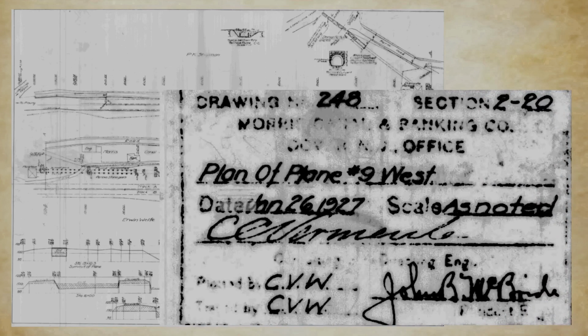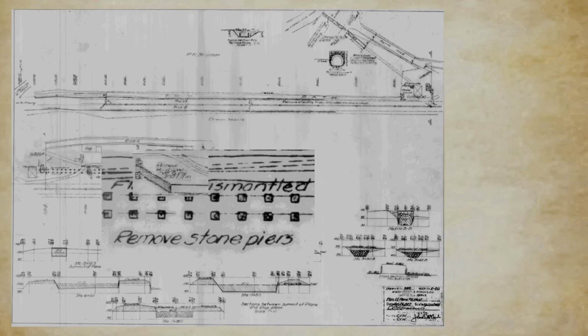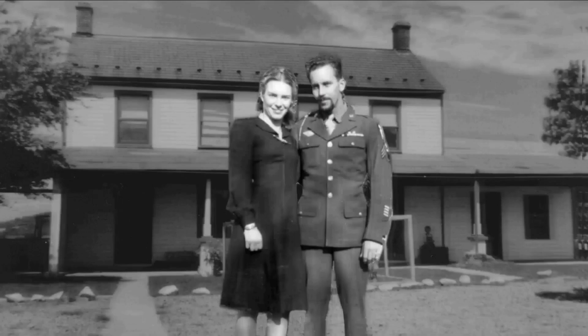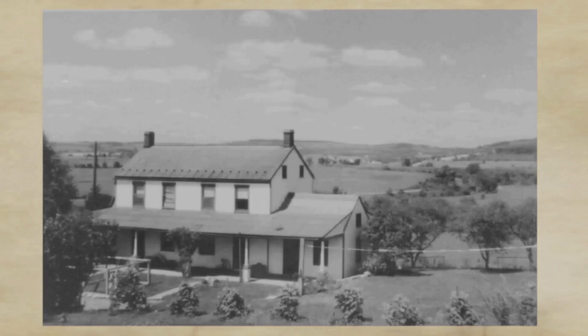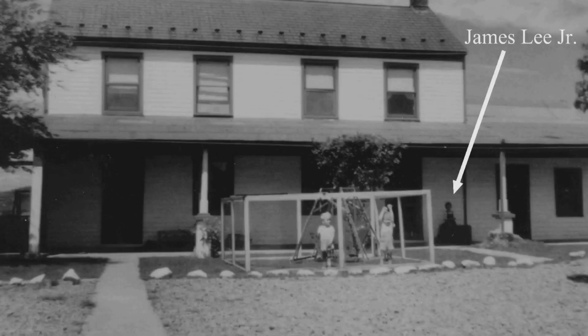It retained a handful of lakes for public use and partitioned, dismantled, and sold off the remaining properties. It was the end for Plane 9 West. Well, not exactly. In 1946, James and Mary Lee purchased Plane 9 West. He purchased the plane tender's house from a Raymond Smith, who had obtained it in 1929 from the state of New Jersey. I was already on the scene.